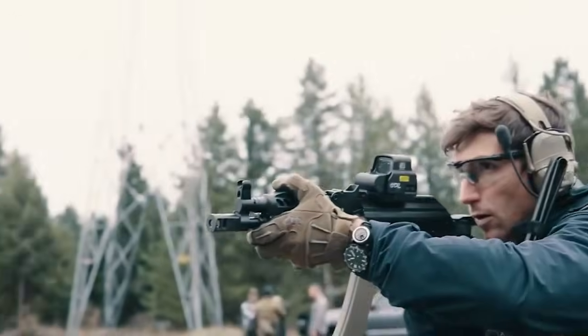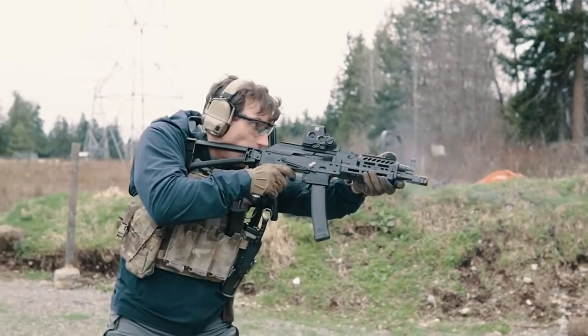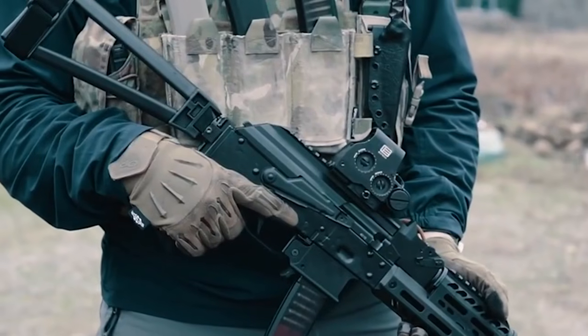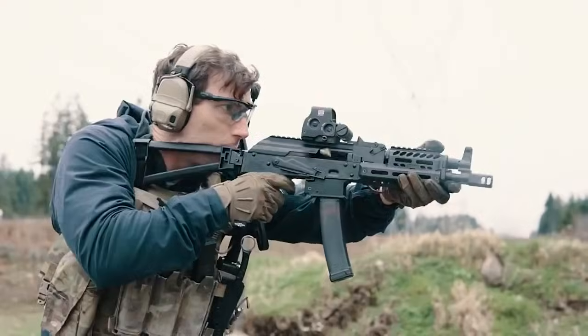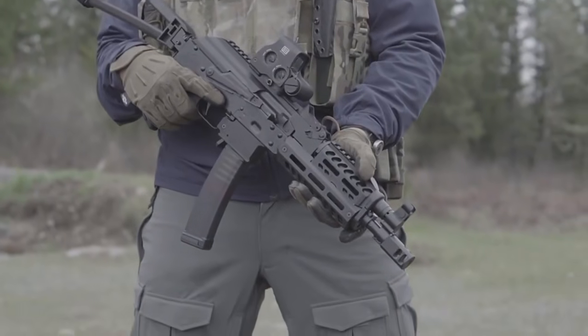Speaking of optics, we think this would go great with one of the new micro red dots that are meant for pistols, as well as a sling to keep it retained if you do end up using it for self-defense. If your budget allows, a suppressor would also be a great call on this seriously cool carbine.